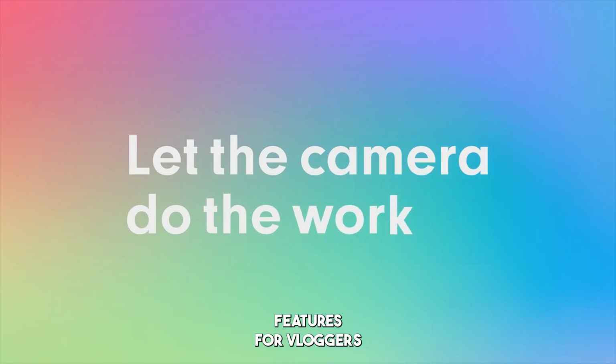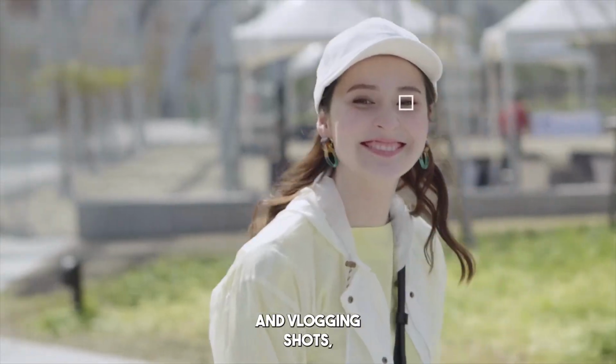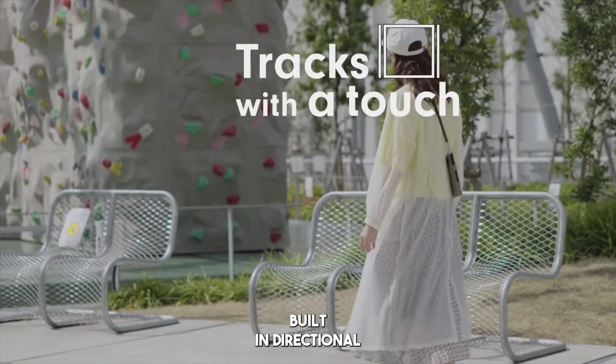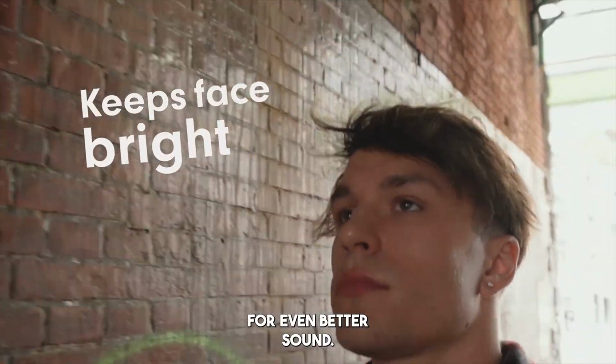One of the standout features for vloggers and content creators is the fully articulating touchscreen. This allows for easy framing of selfies and vlogging shots, while also providing flexibility for high and low angle shooting. The inclusion of a high-quality built-in directional 3-capsule microphone ensures clear audio capture, with the option to add an external mic for even better sound.